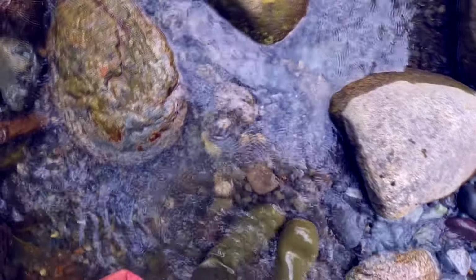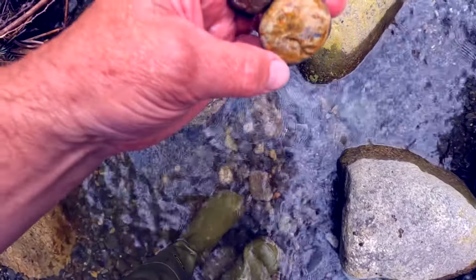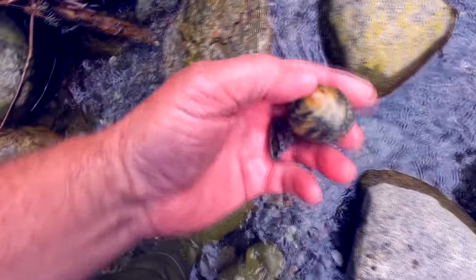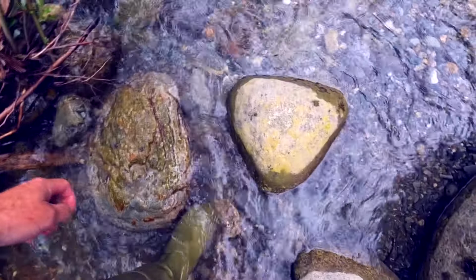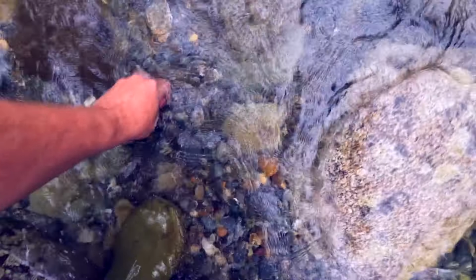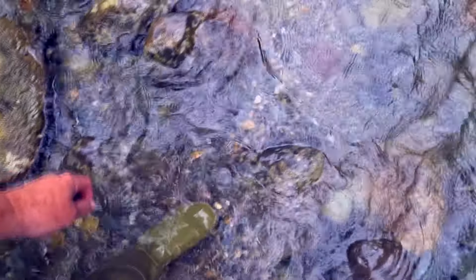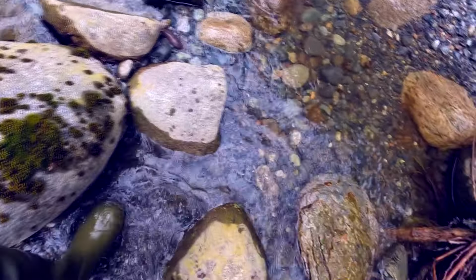This is just looking right where I'm first starting here. This could be kind of cool. Let's see what else here. Something red down here, but oh, yeah, nothing. Yeah, there's waters. This is definitely snow melt off, because this water's cold.